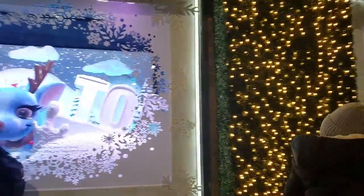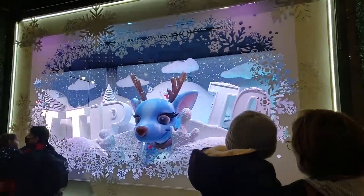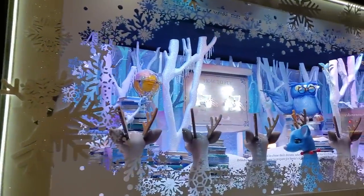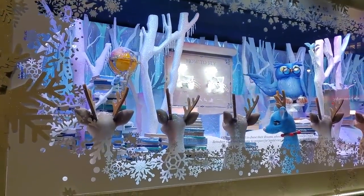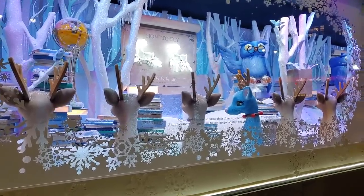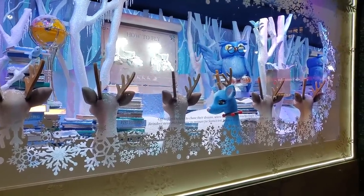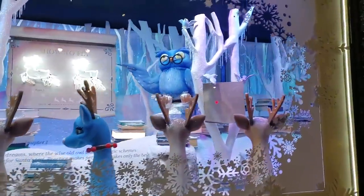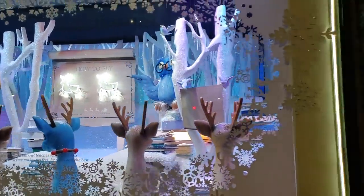Macy's windows in particular, I think, are always ones a little more geared towards something small children might like. They're usually a lot of animatronics, and there's usually a lot of blinking lights. So this is Tiptoe at flight school, learning how to fly with that very elaborate diagram. Figure one, figure two, apparently that's all there is to it in learning to fly. But there's Tiptoe in class.